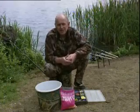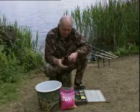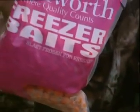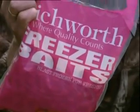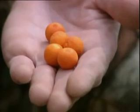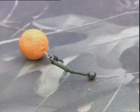I never have to think twice. I often say to fellas, if you're in doubt about bait, take yourself a bag of tutti fruities and a nice fish mealy variety bait as well, and then you've got the best of both worlds. And if you can't catch carp on that, then you're in the wrong spot.